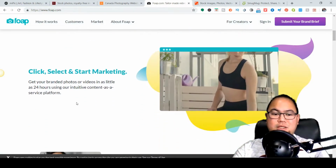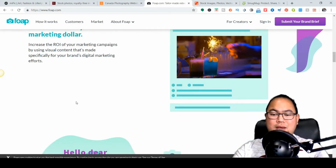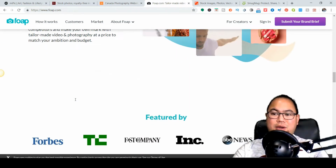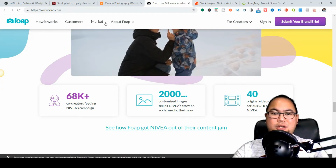Just scroll through the websites, and you can get more ideas on what they're all about. But these are really good websites where you can make money by just uploading your pictures.